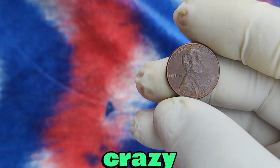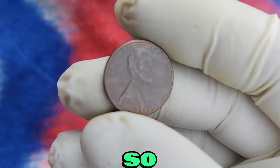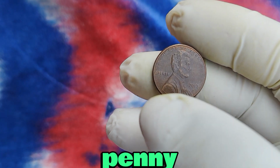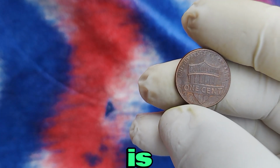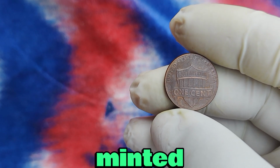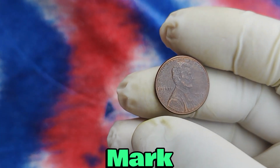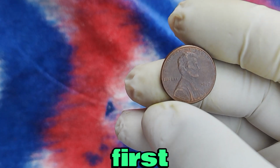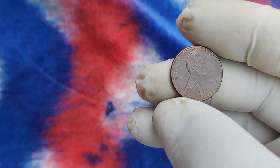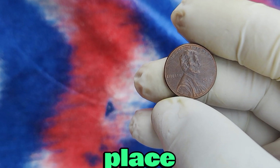Before we get into the crazy value of this penny, let's take a moment to understand its history and why it's so special. Now, you may be thinking, it's just a penny. But trust me, this is no ordinary 1 cent coin. This particular coin was minted in 2017, and what sets it apart is the P mint mark. That's right, this is the first time in history that the US Mint included a P on a penny. The P stands for Philadelphia, the city where the minting process took place.